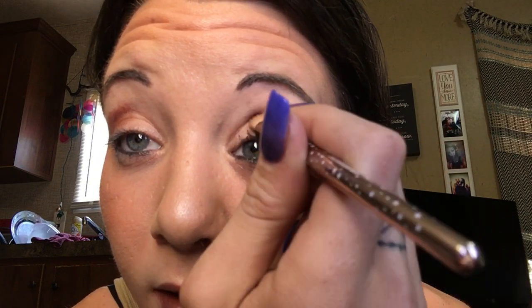I'm gonna use my blending and diffusing, shading and diffusing eye brush by Bare Minerals. This is my love for this brush. And then we're going to go into this kind of maroon brown color to match my pants. We're going a little higher than our crease. I'm going to do the same thing on the other eye. Okay, so that's the same. And now let's just go ahead and bring that in.